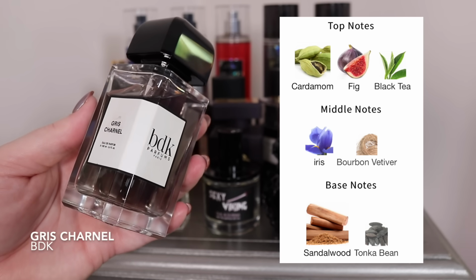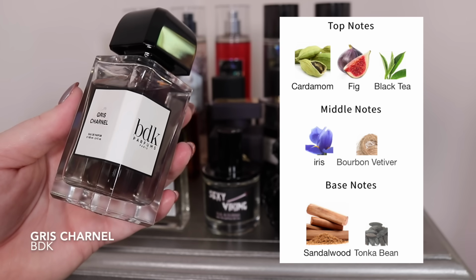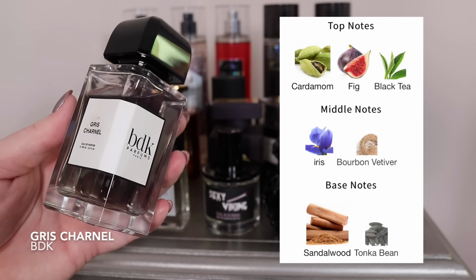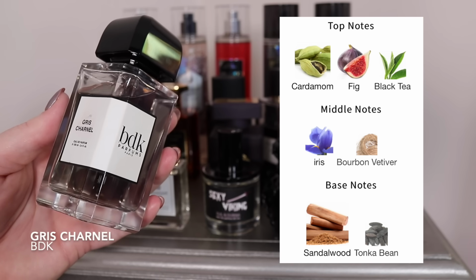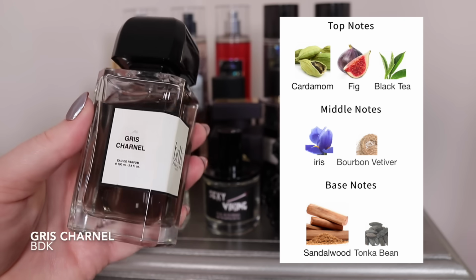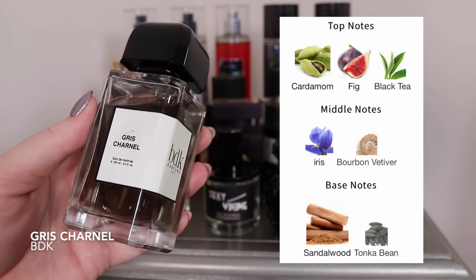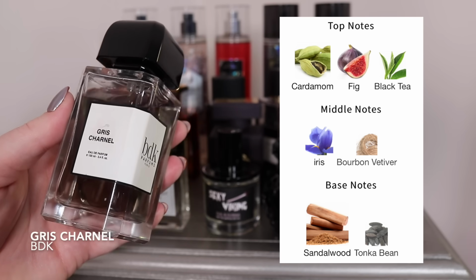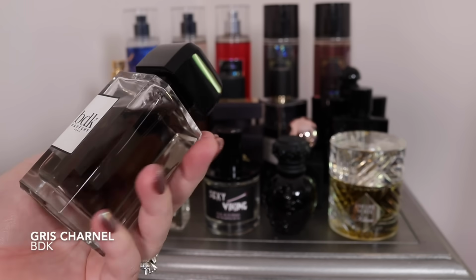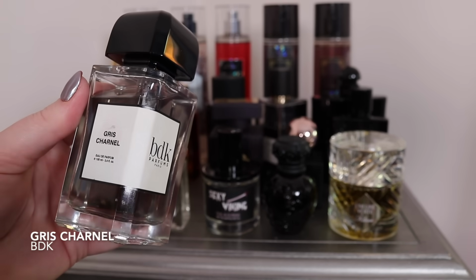It is a tea fragrance as well. So this has cardamom, fig, tea, iris, some vetivers in here. You definitely smell that. And then there's sandalwood and tonka in the base. I get something almost kind of powdery and almost a bit waxy as well. I think maybe from that iris. And there's something about this that's just kind of sexy, but low key still. And again, not super smoky necessarily. It's not super heavy, but still has that sex appeal to it. So I definitely want to put that in. I love that it has like a gray juice to it. I think that's so cool and very different.